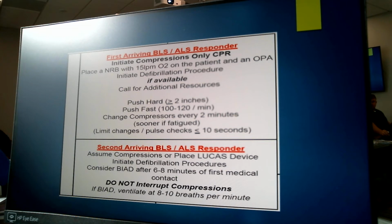It works great. Right? We teach hands-only CPR right now to the general public anyway, as it is, if they don't have a way to breathe for the patient. So it's going to be fine. We do constant compressions. We don't do 30 and 2. We do constant compressions with our ventilations.